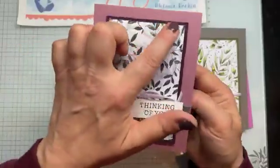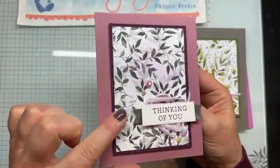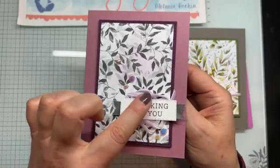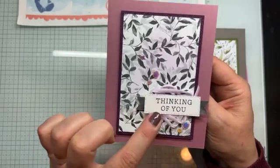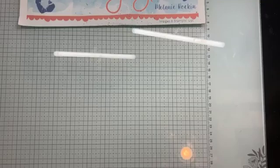And then this one uses the Textured Notes dies with another pattern from the Textured Botanicals paper. And I used a blending brush and added some color to that. And then a brand new ribbon that's from the, I think it's called the Thank Goodness, or I have to look and see what that bundle's called, but a new ribbon as well. So we always create using brand new products, which is really fun because sometimes until you see them and feel them in person, you have no idea what it's really like.